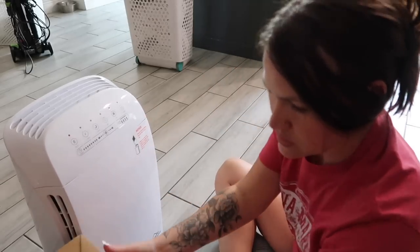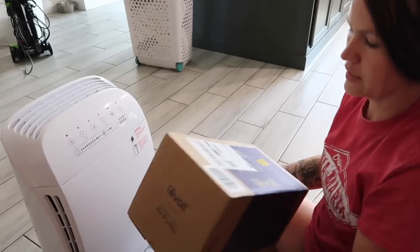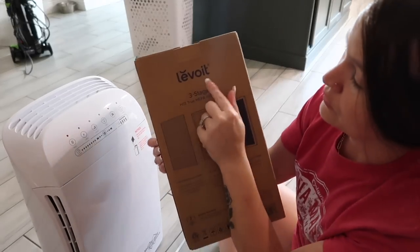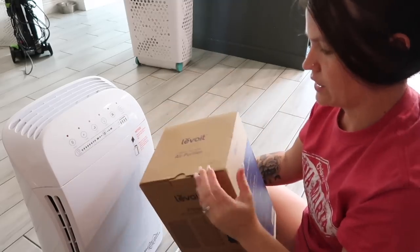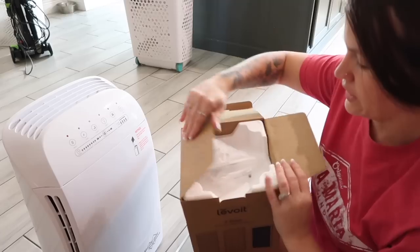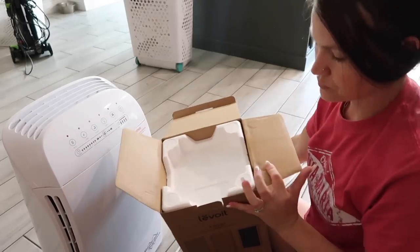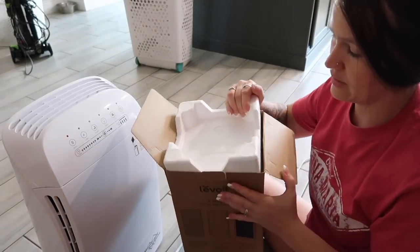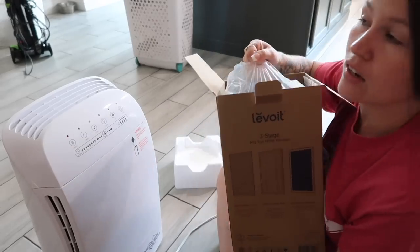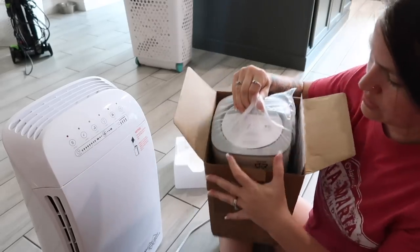Boom. But this is the new one that I got right here. This one's called a Liviet? I have no idea how to pronounce that. But I wanted to get one for the kids' room just to see if the air quality makes them feel better and not cough as much. So we shall see.